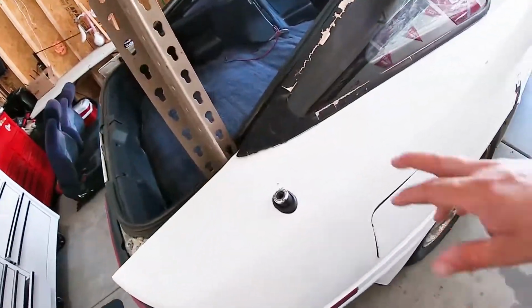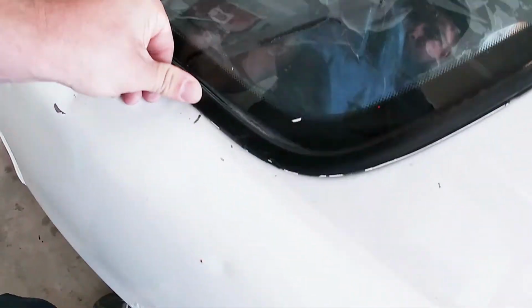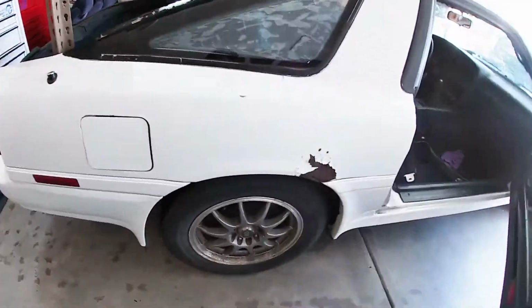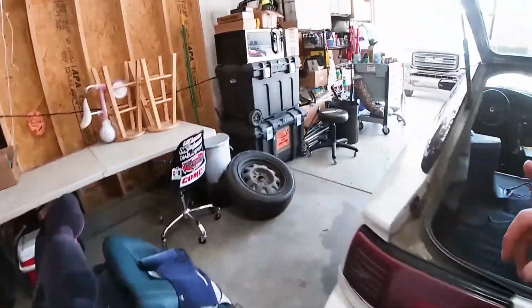We did get this trim piece all nice and secure, so the back piece just slides in. This stuff we just had to use a rubber mallet to get it in there. Looks good, looks a lot better without that piece just hanging off of there. Some of this stuff I will not be able to fix.